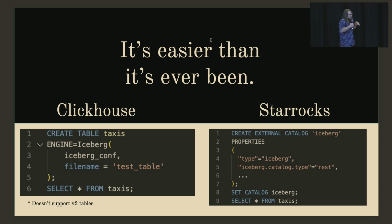So StarRocks in general is producing a very awesome feature with this Iceberg catalog. So this makes it instant.